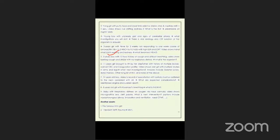A 3-year-old boy with a 12-hour history of cough and cold and difficulty in breathing. The video shows a barking cough and stridor with no respiratory distress. So this is croup, or laryngotracheobronchitis. The organism is parainfluenza, right? And the treatment is for mild to moderate.